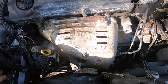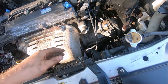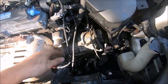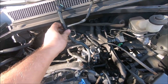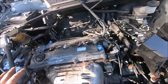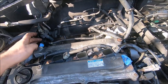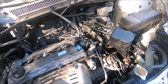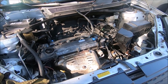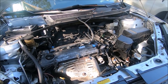Exhaust manifold is on. All of the O2 sensors are hooked up. We need to run the upper radiator hose. I believe that all of our, with the exception of these that go to, I think, emission sensors, all of our electrical is hooked up. We need to run this hose here. And I think we'll be done up here other than fluids and hooking stuff up and that kind of thing.